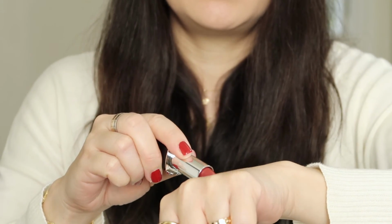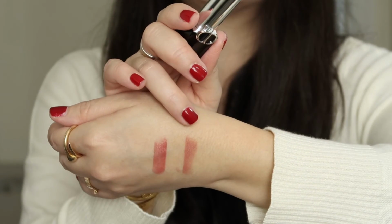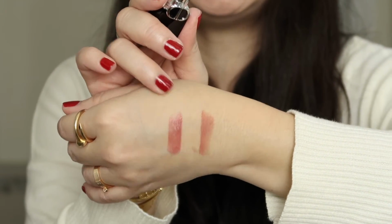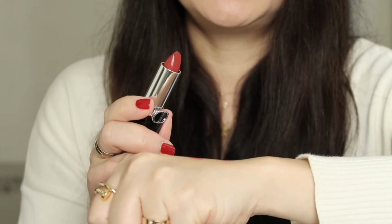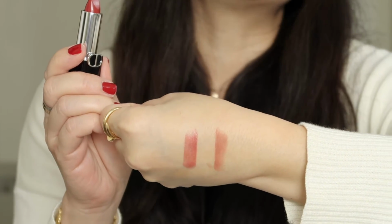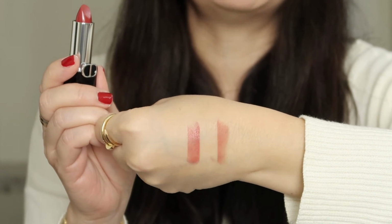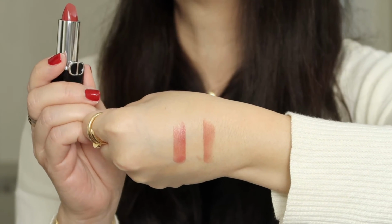And again, this goes on super smooth. So here is the 720 Icon, here's the 505 Velvet Sensual. I don't know if you can tell, but there's a little bit more of a sheen to the satin one. They're pretty similar in shades, but this is more of the rosewood, this is more of a nude, I would say. I just gravitate really strongly to these nudie, rosy, mauve-y types of shades, but I thought that was really pretty. That's what they look like swatched.